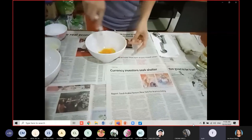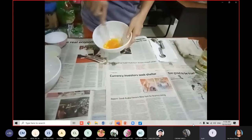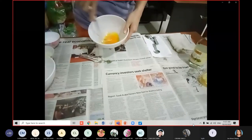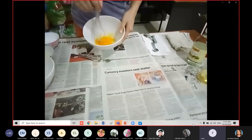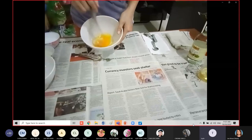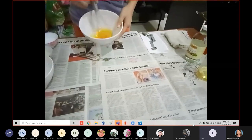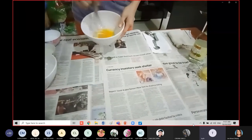All right, now we can see here, this step is start beating the egg yolk. We have already separated the egg yolk and the egg white. So it's a very simple ingredient and procedure. Everyone can do it. Now you start beating the egg yolk, and you make it have a little bit of bubbles, just like you are cracking the egg yolk.